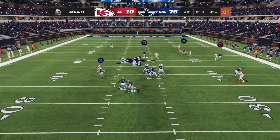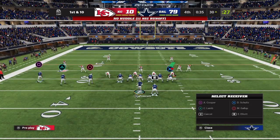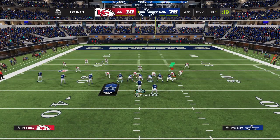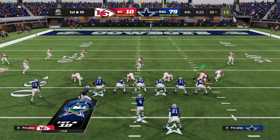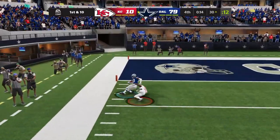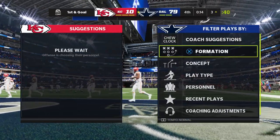Prescott off play action. Steps away. And this is caught. Amari Cooper. So first and 10 now from the 30. Well, Prescott here to throw. There's that man again. It's complete. And they will eventually get him down, but he's inside the five all the way to the three.